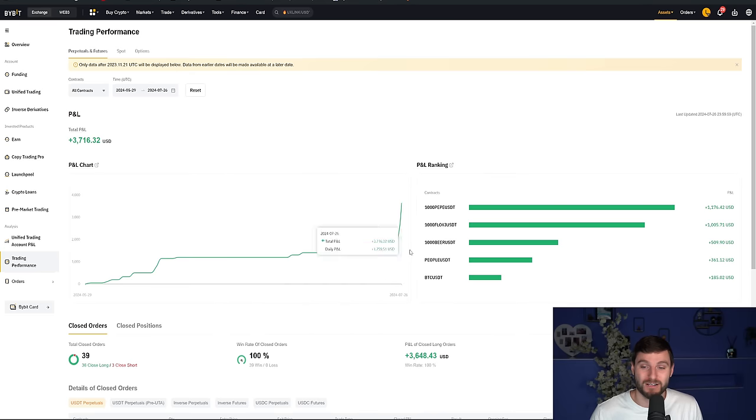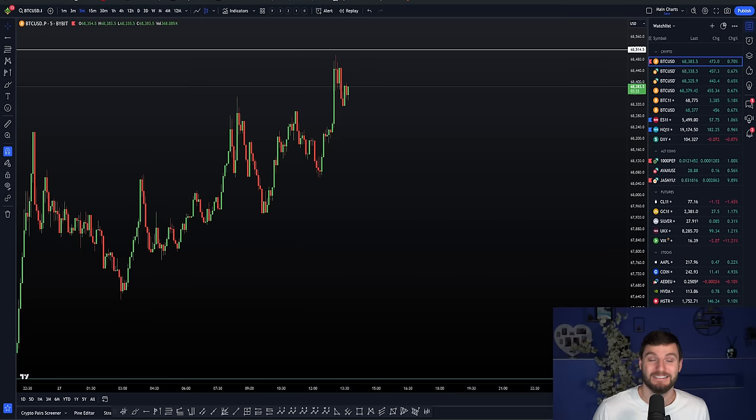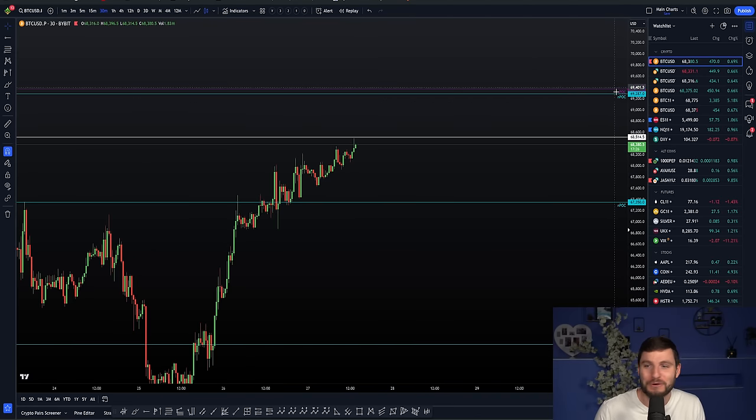It's in front of your eyes what can be achieved with these best trades, let's say. So moving on to end, I wanted to talk about this wonderful confluence, so to speak, of 69,300.